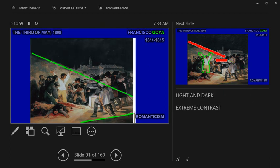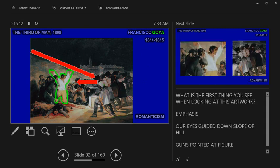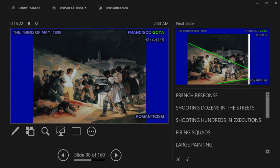All right, now compositionally, it has a very interesting composition. This diagonal comes through the painting. This is a directional device that helps guide our eye in there. So our eye follows that hill, and then it sees the troops, and the troops are all pointing their guns towards the figures. And there's one figure that stands out amongst all the others. All right. And I just gave you the hint as to who it is. What's the first thing you see when you look at this painting? Yes, the guy in the white shirt with the yellow pants.